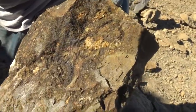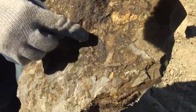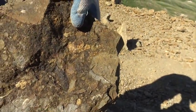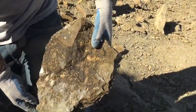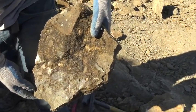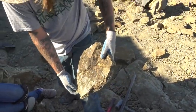Oh, that's awesome. So what part of the bone is that? So this is called the transverse process. That's the side process that comes off the vertebrae. There would have been another one on this side that looks like it's missing, but that is a good sign. This is a big, big vert, and it's really well intact with all of the parts and pieces. It's not just the center part of a vert, but it's got the processes as well. It's going to be great.